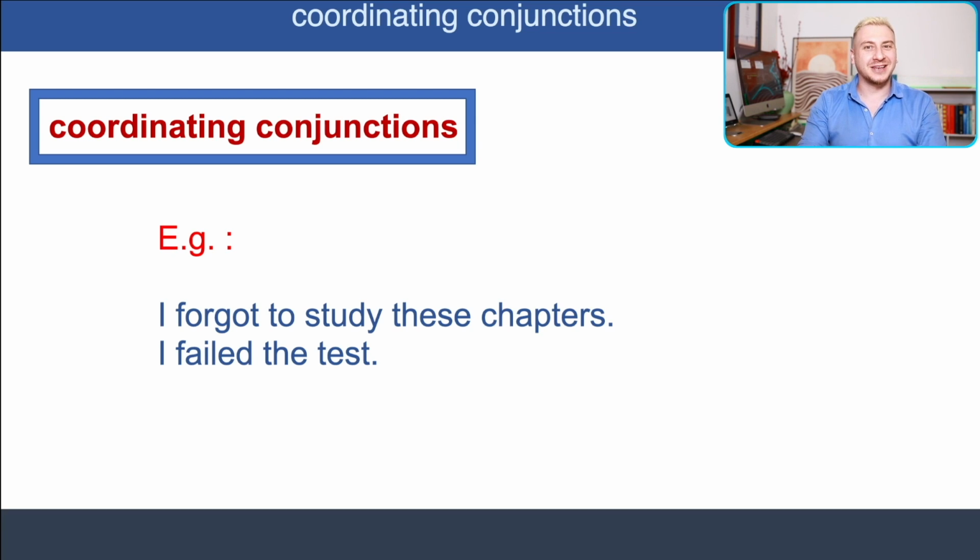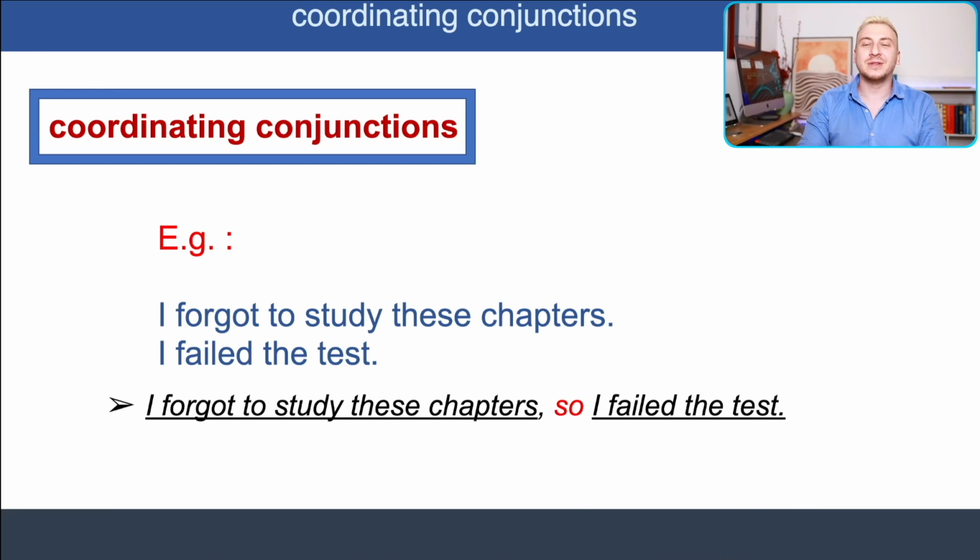I forgot to study these chapters. I failed the test. Here we will use the conjunction so. I forgot to study these chapters, so I failed the test.